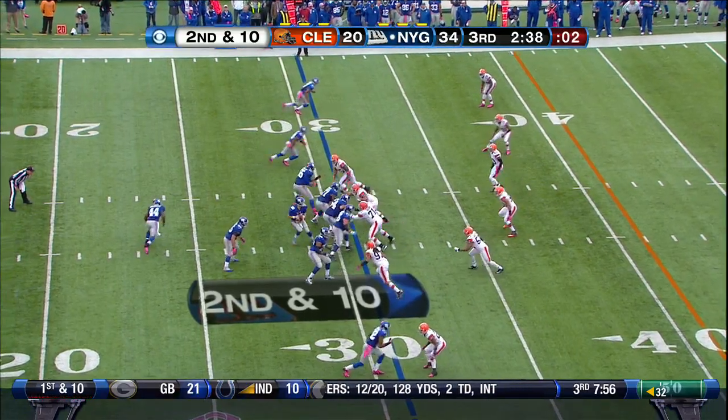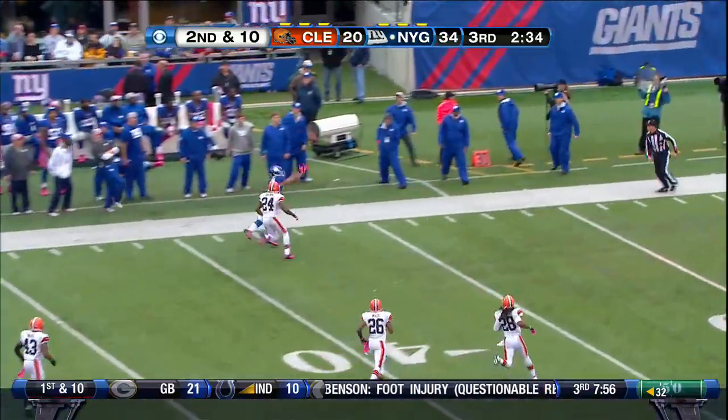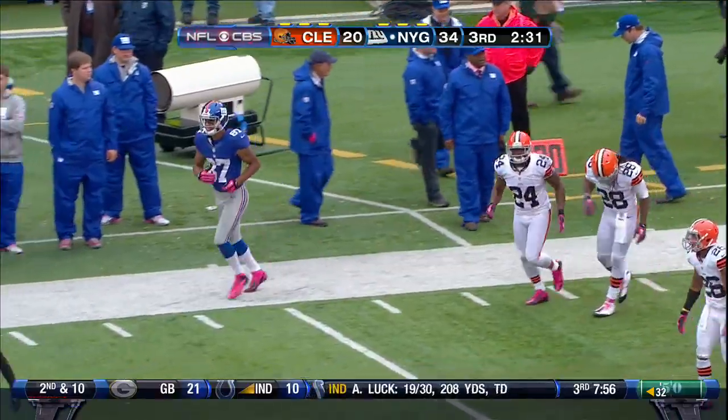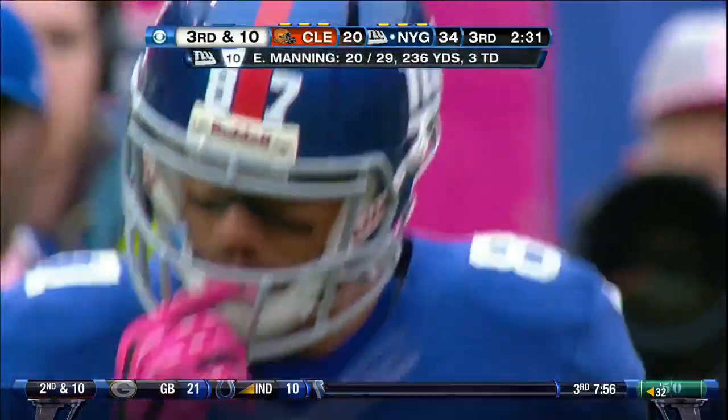518! Manning going to go deep down the far sideline. Here's the man, and it's overthrown. Dominic Hickson had a step on Sheldon Brown. Well, it was over, but it was also out of bounds. I don't think that Hickson could have caught that ball.